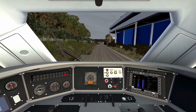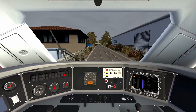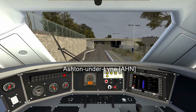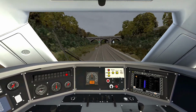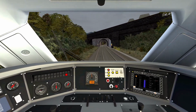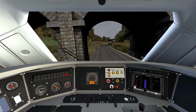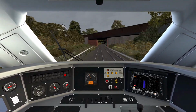So on the right is a giant IKEA, which I've been to in real life. It's massive. This is Ashton Under Lyne. Next one will be Stalybridge. Come on, frame rate. There we go. Speed limit's going down to 35 as we enter platform 4 at Stalybridge. And at Stalybridge we'll be joining the line from Guide Bridge and Manchester Piccadilly.